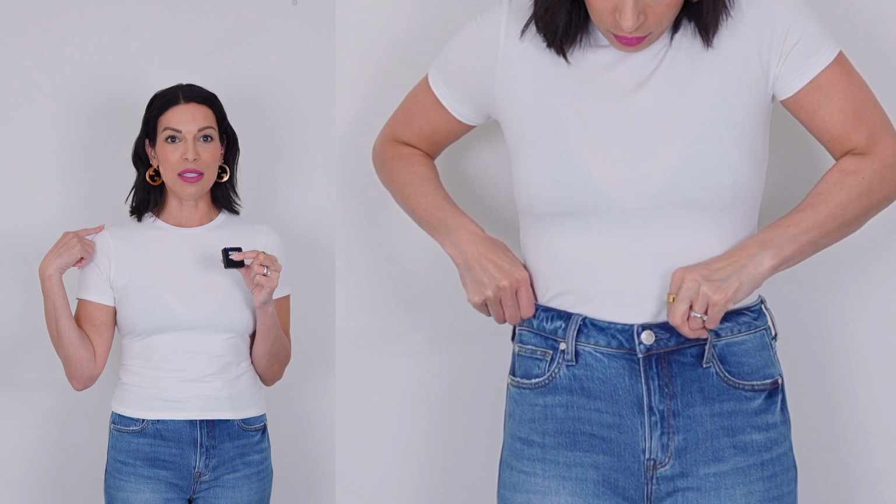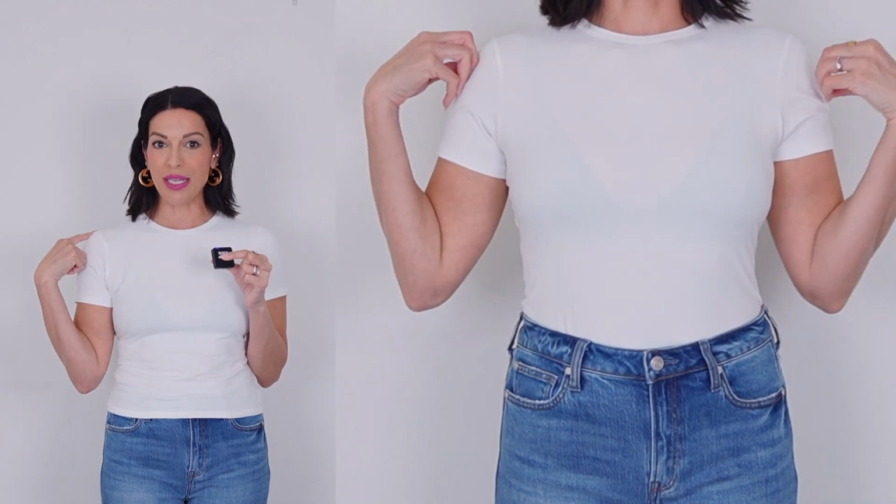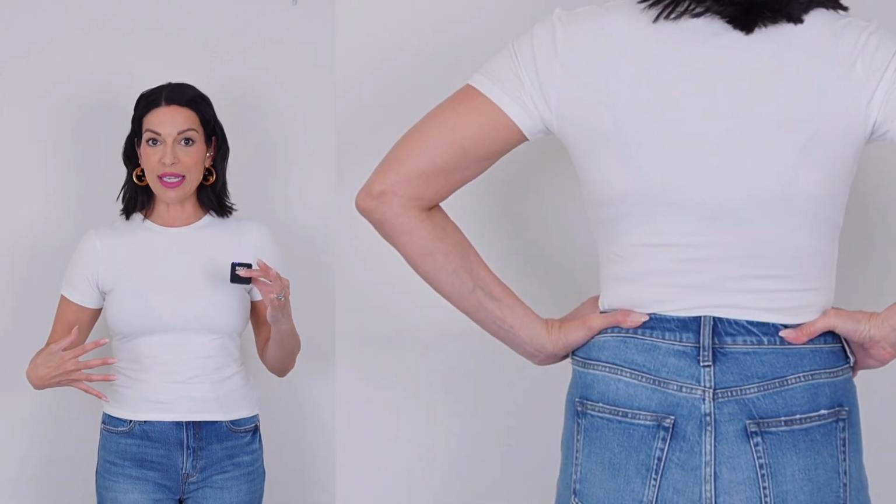The fit is quite tight, but I think it's meant to be that way because the shoulder seam is fitting me properly on my shoulder. It's just a really tight t-shirt. I would prefer to size up to a large to give myself a little room to breathe in this. For the fit, I do think it's true to size, even though it is very tight and clingy.